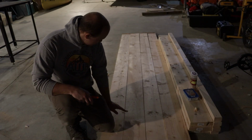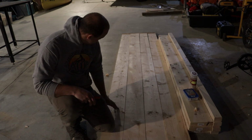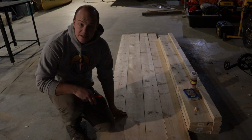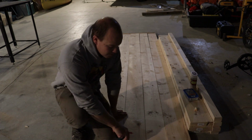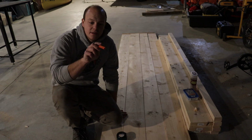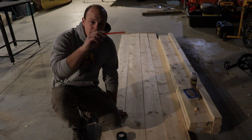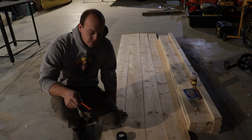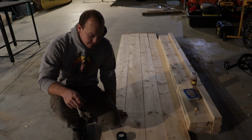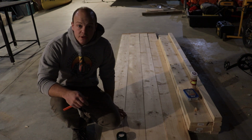Alright guys, so we've got them planed and the gaps about as tight as I can get them, really. They're a lot tighter than they were on the previous setup. Also, what we've done with the grain is have the grain go one direction and then in the other board go the opposite direction to help stop any cupping or warpage that may happen when we're cutting it or as it dries over time.